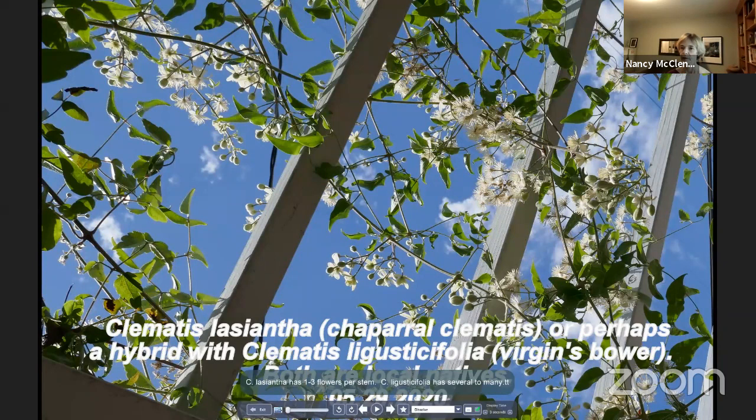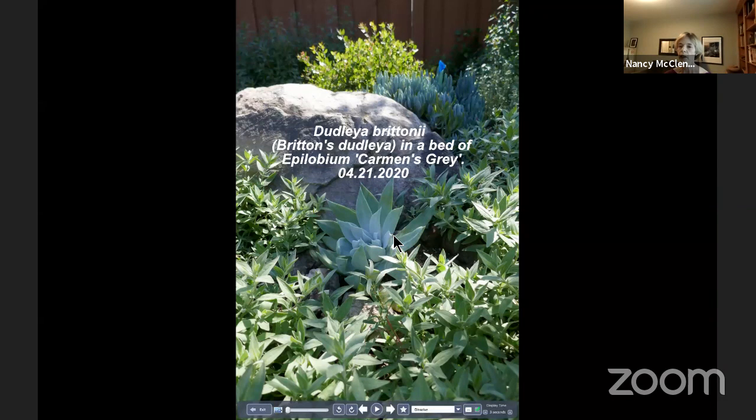I haven't mentioned succulents, native succulents, of which there are many. This particular Dudleya, one of my favorite genera, is actually from Baja California, Dudleya brittonii. But it's very easily available here in the valley. We've enjoyed it quite a bit. It blooms quite nicely. You have to plant it on an angle so that the water doesn't go directly vertically into the center of the plant.